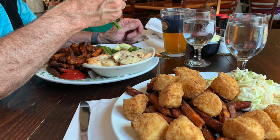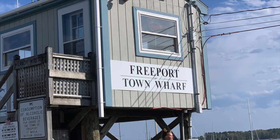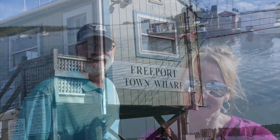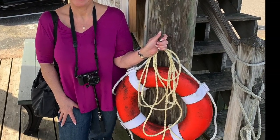After that, we went down to the Freeport Wharf. This was actually the first time we've gone down to this area. We've never been here before. This was really pretty, and there's a restaurant we're going to try out next time we come. This is a cool spot.